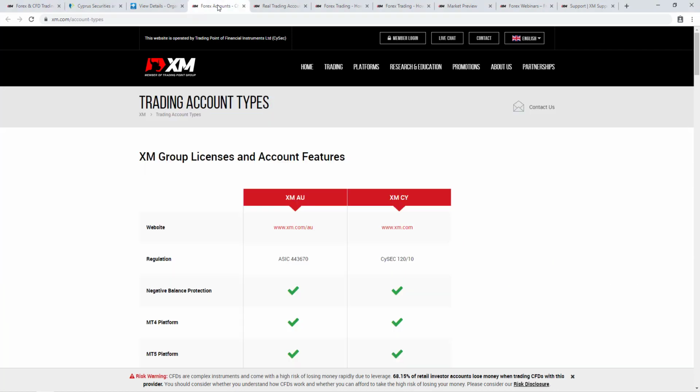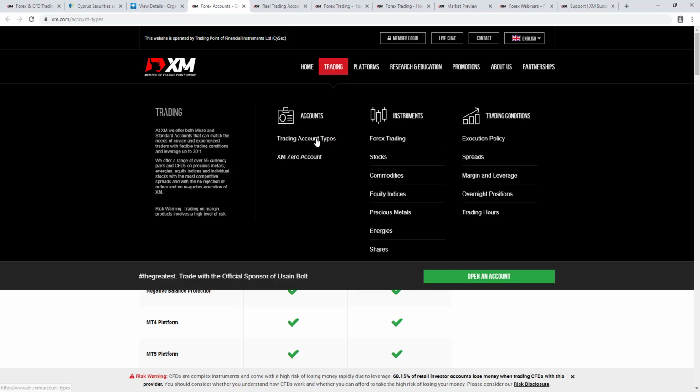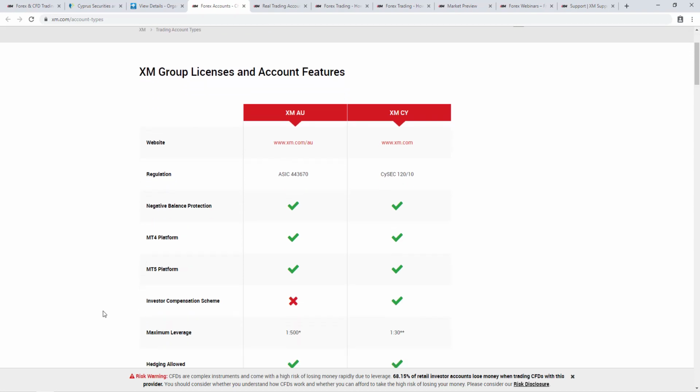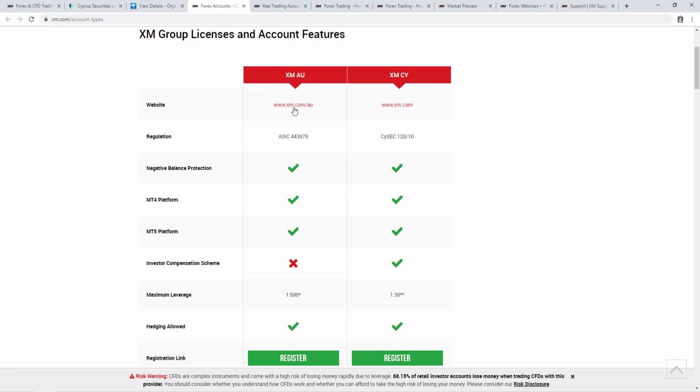So if we go to their accounts page, which can be found under trading and accounts, trading account types, we can actually see the XM group licenses and account features. So you can open up a trading account with the Australian Securities and Investments Commission arm. We can also open up a trading account via the Cyprus Securities and Exchange Commission regulated arm as well. So two different types of trading accounts on offer. The key differences are obviously the different leverage that is available. So you can see here 500-to-1 leverage with the Australian regulated entity and 30-to-1 leverage with the CySEC regulated entity, which of course could change over time.